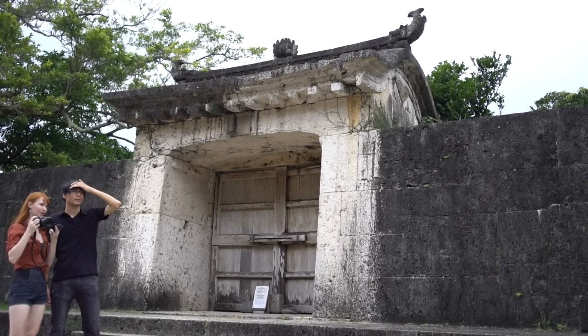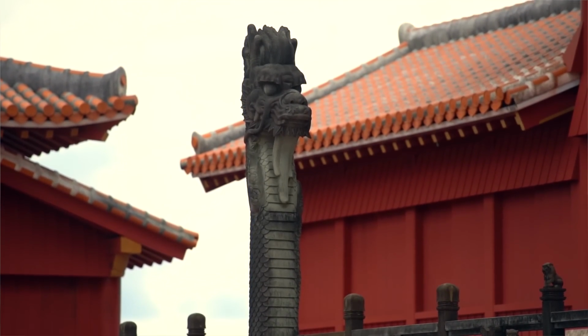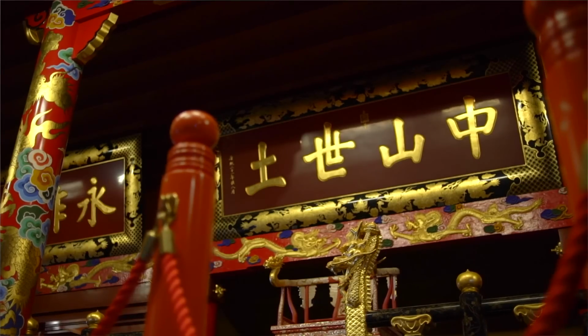And Shuri Castle is actually a UNESCO World Heritage Site as well, so it's like a must-visit place if you come to Okinawa. It's a really big castle, so you can walk around the castle and you can also explore inside the castle as well.